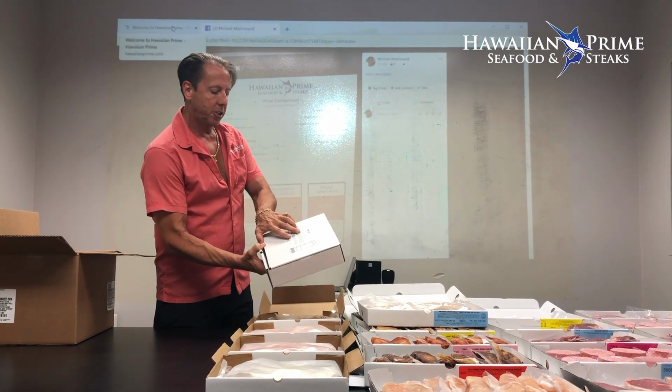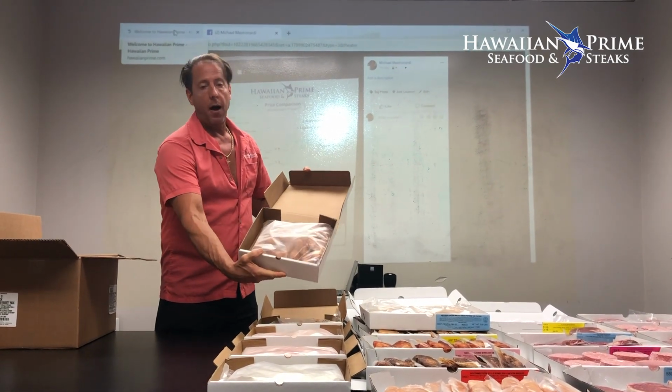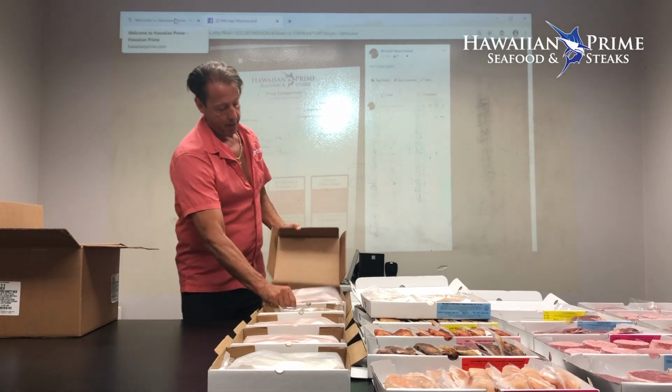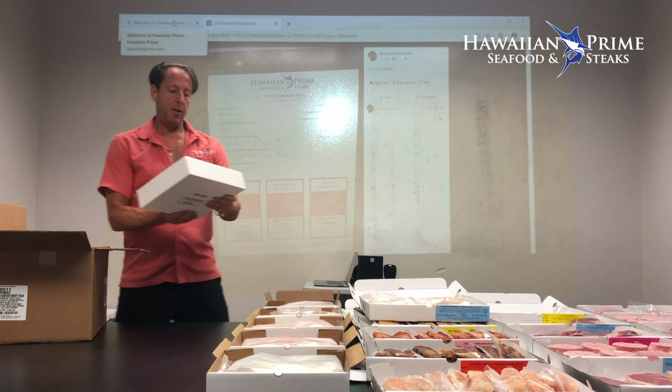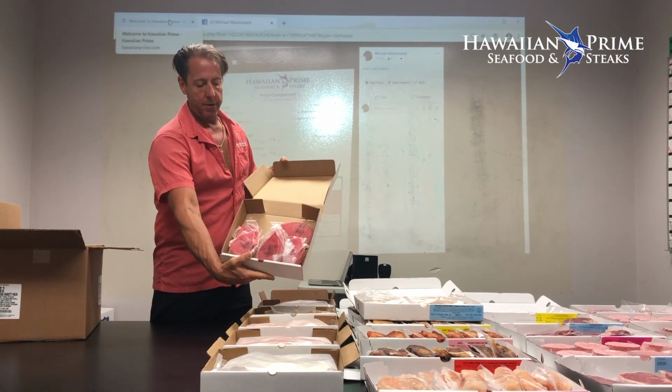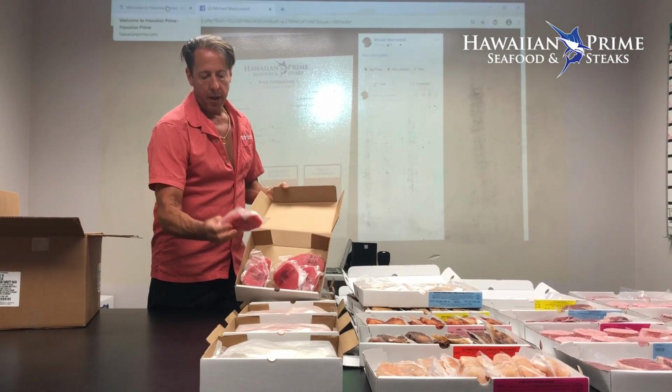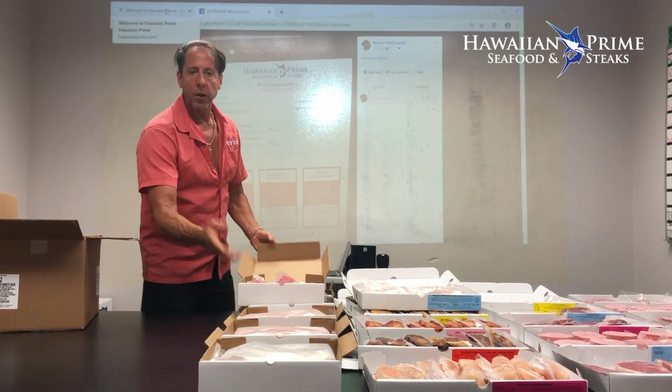These are an Italian-style salmon meatball. I'm telling you, I'm not a salmon fan, but these are unbelievable. I love them. And then you have the premium ahi tuna, all ready to go, sashimi, however you want to do it. They're all done. And you take out what you want when you want it.